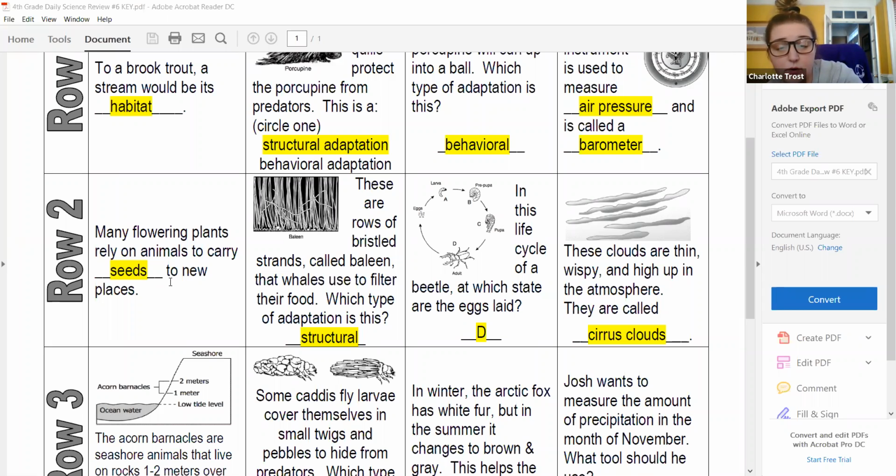In this life cycle, which stage are the eggs laid? So D, so when it's an adult, that's when it can lay eggs to reproduce. And those clouds are the thin, wispy ones. Remember my horse? The cirrus, the horse.